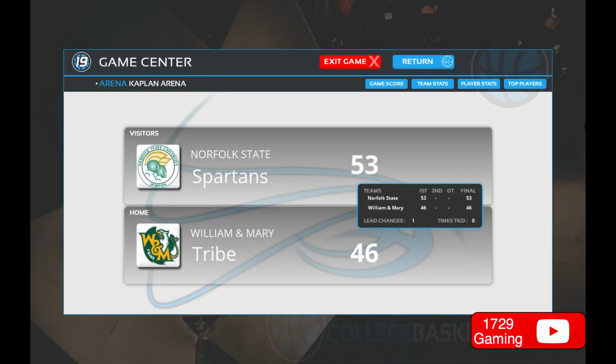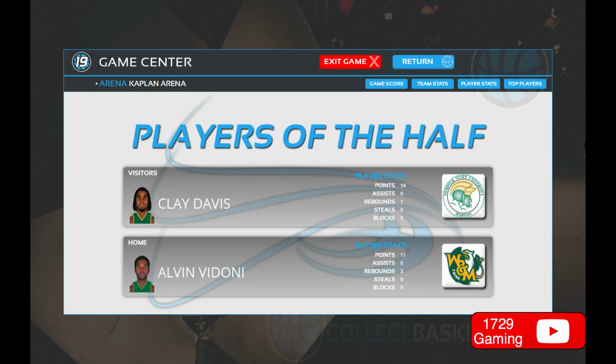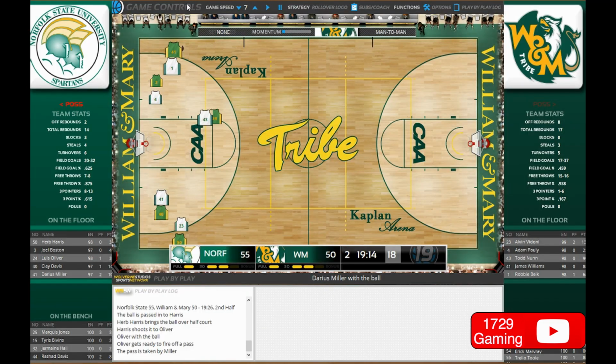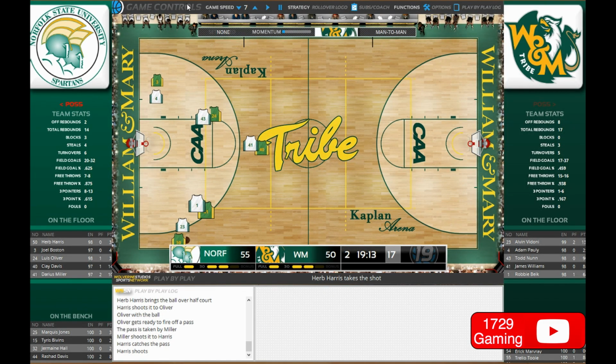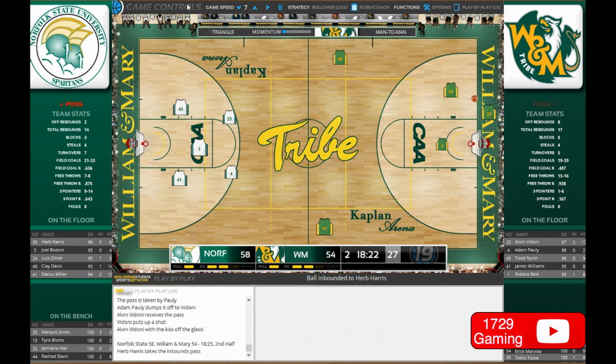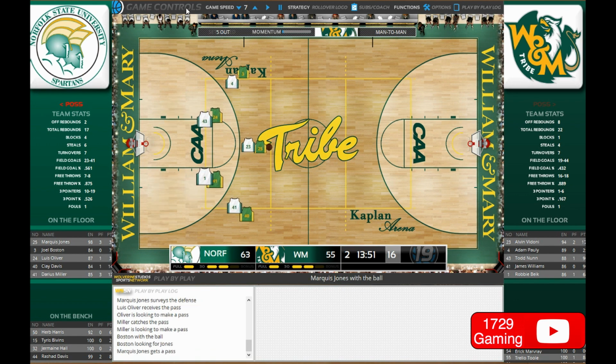Very little defence on either side, but they have outshot us from the perimeter, with 8 threes for them, but just 1 for us. Davis and Vidoni have been the standouts at guard. James Williams hits a bucket to start the second half. Herb Harris hits a free throw for Norfolk State. Vidoni gets another basket, that's 17 points on the day for him now. Boston hits a free throw on the other end though as the shootout continues.